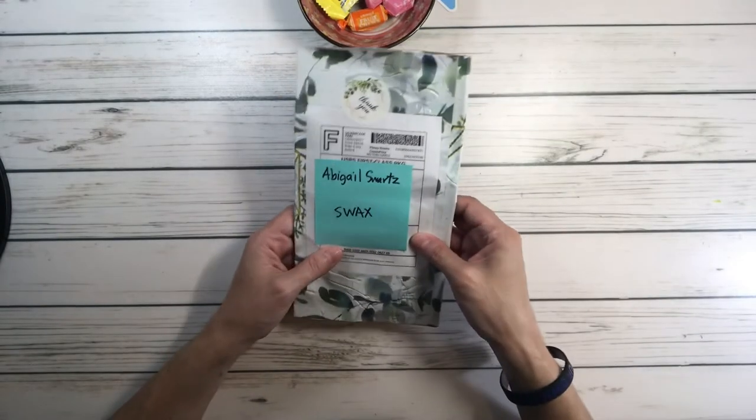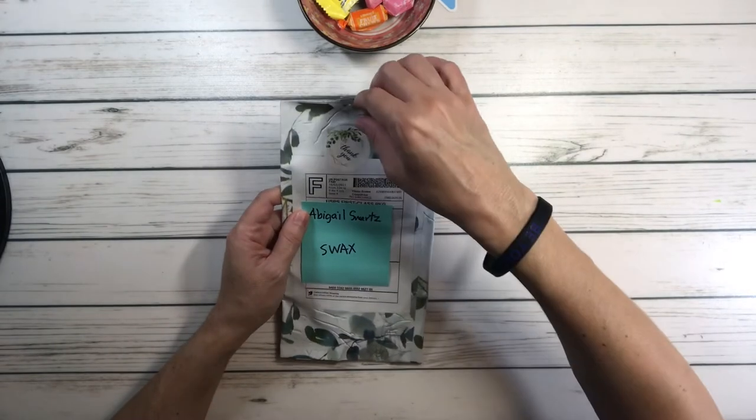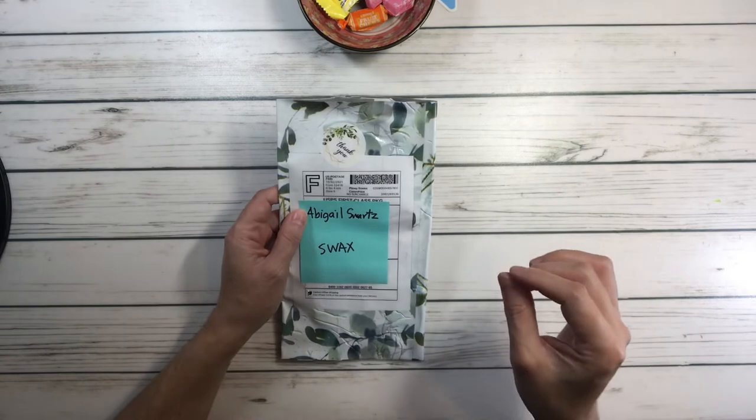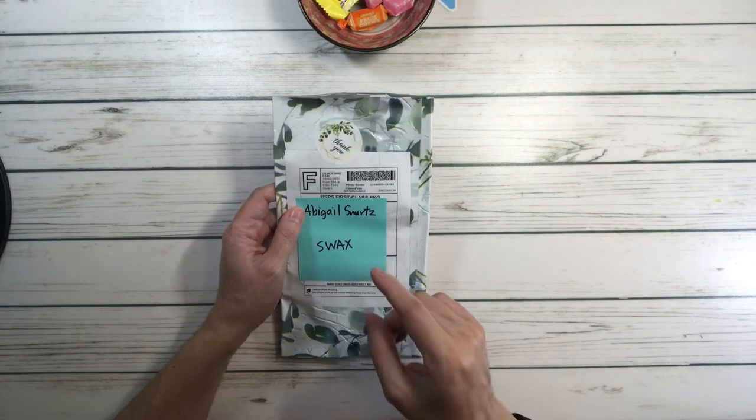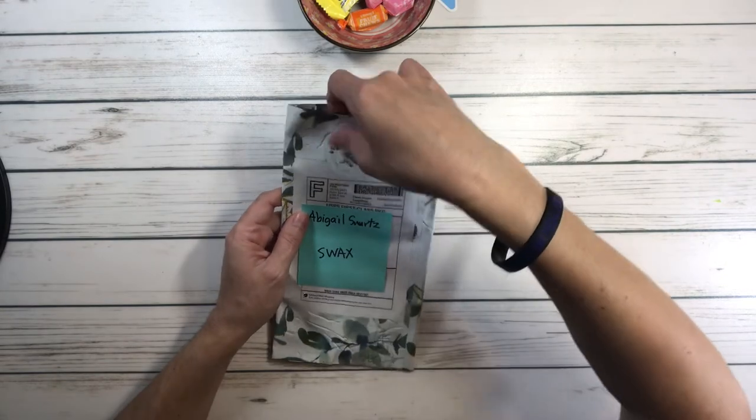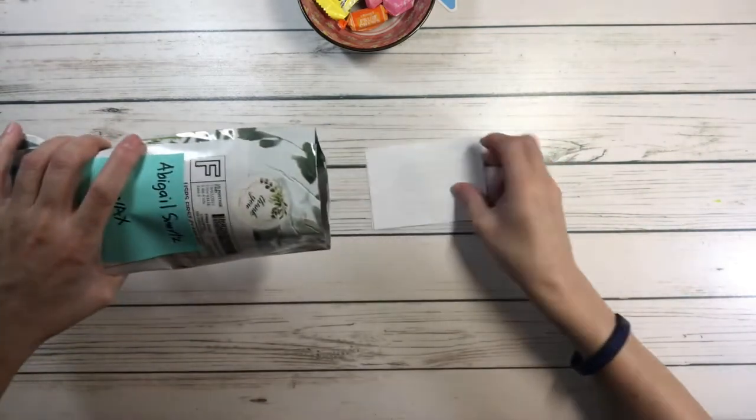And then this one is by Abigail. Yes, hi Abigail. This is from Abigail Swartz. Was it Abigail Swartz? Swartz. But she's making wax. And it's called Swax. Get it? Swax. Okay.